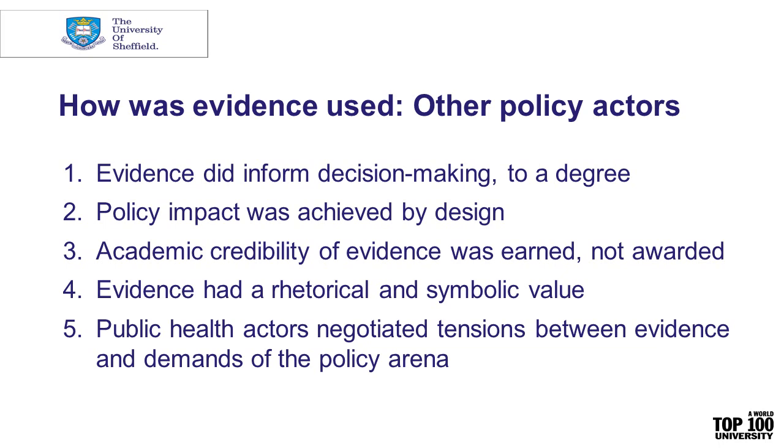Now, all of this matters because it suggests that the success of minimum pricing was not simply a case of evidence-based policy, but rather, as the authors of those papers I mentioned suggest, a case of evidence-informed advocacy.